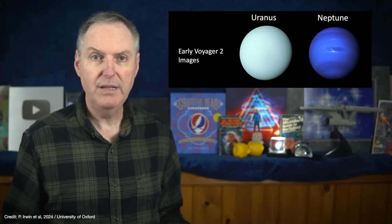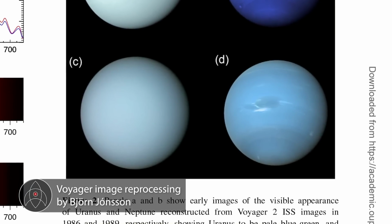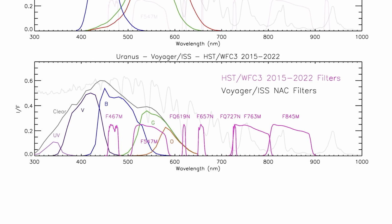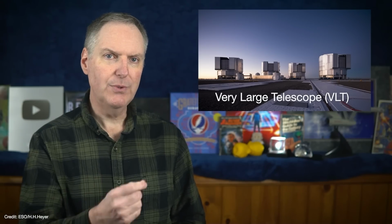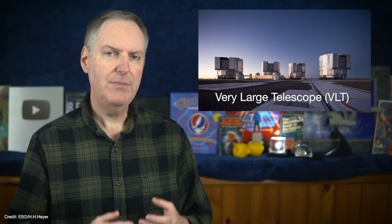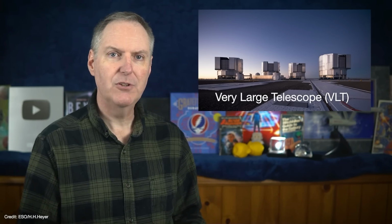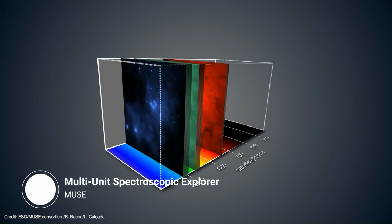Now, you might think that should be kind of easy. You just assign the red, green, and blue colors to their appropriate Voyager and Hubble filters and combine them into full color images. But the problem is that Voyager's filters don't exactly overlap with Hubble's, and neither directly corresponds to what the human eye actually sees. So to get the ground truth on the colors of these planets, the team used a special instrument on the European Southern Observatory's Very Large Telescope called the Multi-Unit Spectroscopic Explorer, or MUSE.